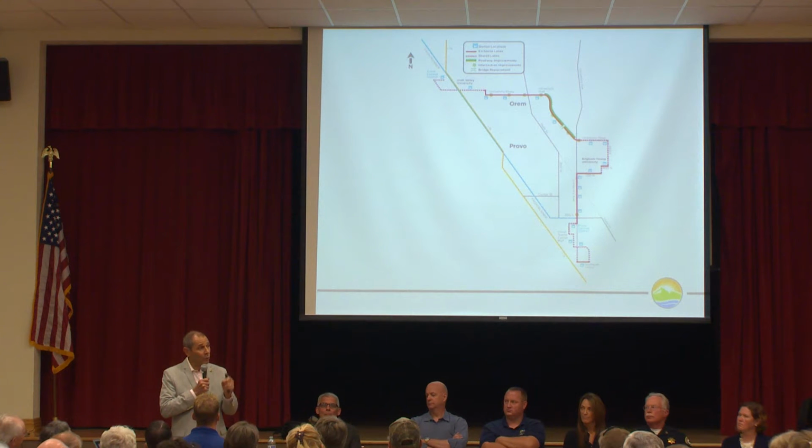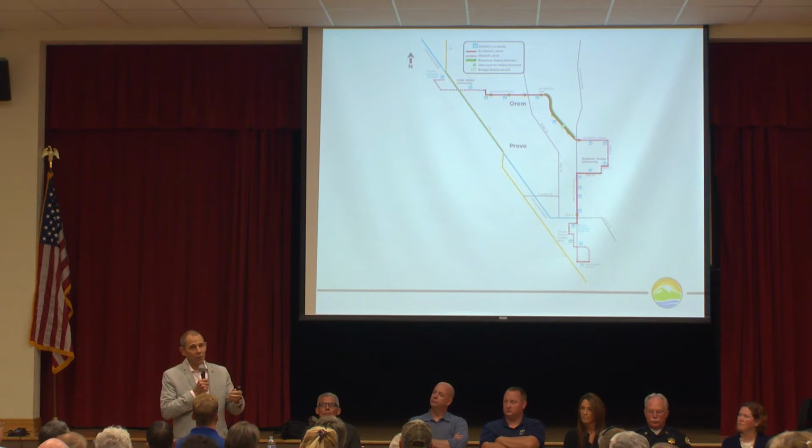It was one of the few leverage points we had as a city with UTA. So we said, well, let's talk about it. And we were able to negotiate some amazing aspects of this deal that we didn't previously have. One of those was how the whole thing was managed. In other communities, UTA has come in and been the lead dog and built the system that they wanted to build the way they wanted to build it.